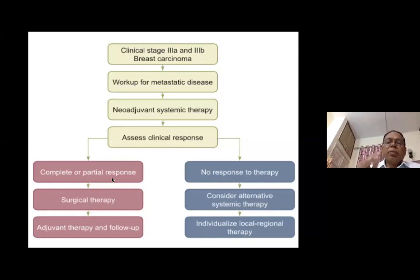Because the chemotherapy works fairly rapidly, but it still takes about 2 weeks to demonstrate full tumor cell kill. So after 3 weeks from the second course, the lady will come and you measure the size. And if it is more than 30%, you assume that she will respond. And there's a fair chance that after 6 cycles, the entire tumor will vanish. So partial or complete response.